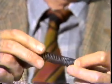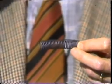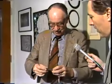Well, this is a piece of nitonal which was made in the shape of a coil spring, and the property of nitonal is that when it's hot, it wants to get back to the shape it was when it was made. When it's cold, it's quite relaxed and will take any shape. This is now cold, and you see I can take it and stretch it out. It was made in the shape that I showed you first. And now it's cold, I can stretch it.